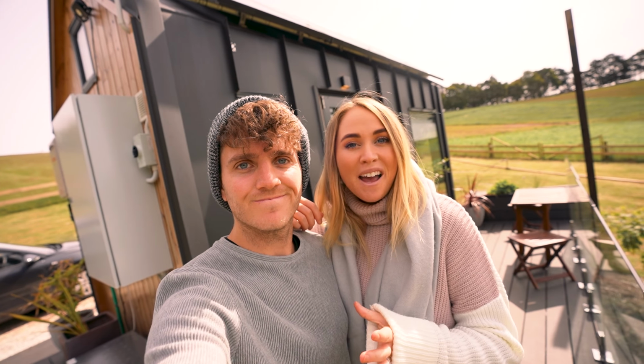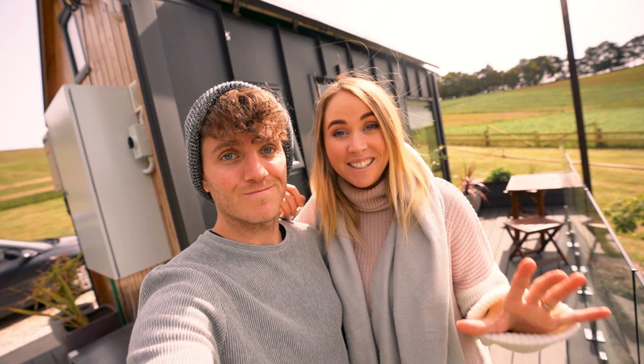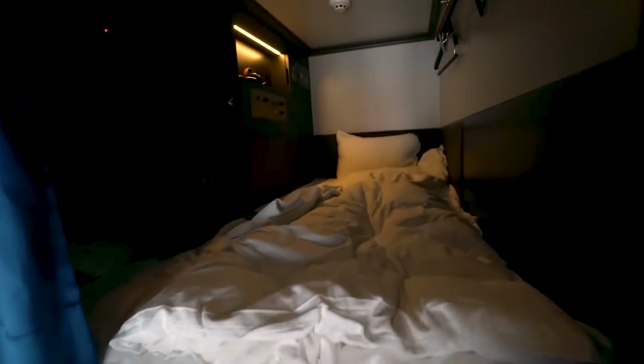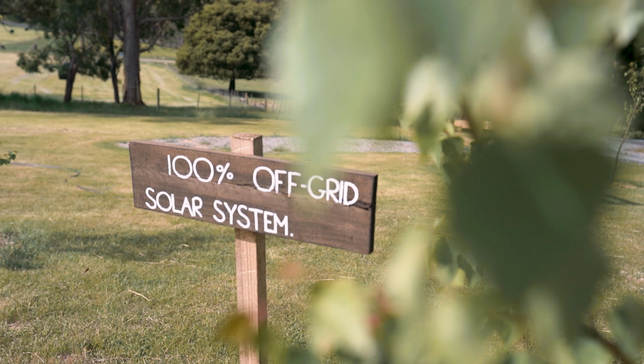So we've just arrived on this farm, and tonight we're going to be staying in an eco-friendly tiny home. I think this is the first time we've ever stayed in a tiny home before, right? Oh yeah, I think so. We stayed in small accommodations before, like in Japan, but this is an actual tiny home. And it's basically off the grid.